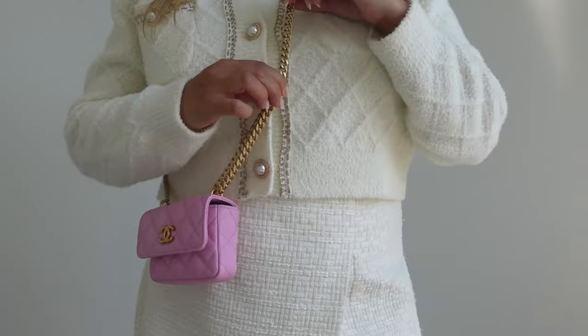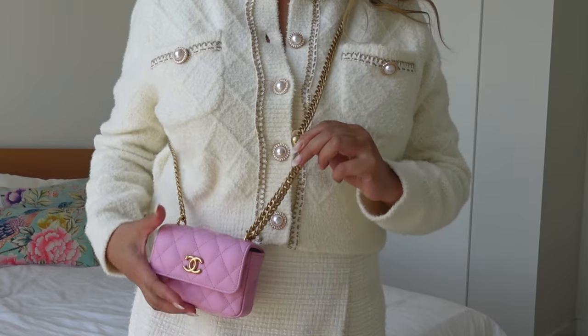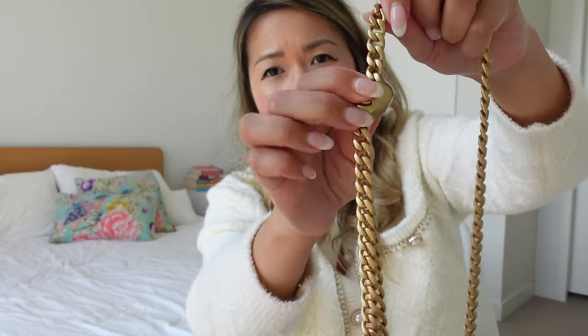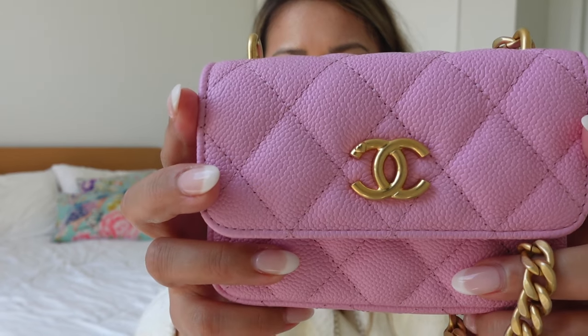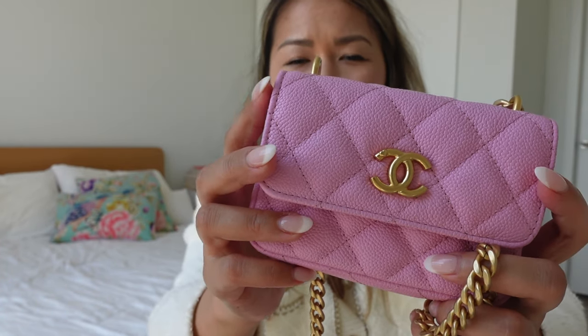What I love about this is the adjustable strap. It's so easy to change up the length of the bag even as you're wearing it, whereas sometimes with other Chanel bags you have to take your bag off and then adjust and then put it back over your shoulder. This one slides so easily on and off and it's so smooth. I don't know why Chanel doesn't do this more in their collection. That's like some bag chain ASMR right there. So pretty. It has this beautiful gold CC detailing with a very mini heart just on top of there, if you can see. So pretty.